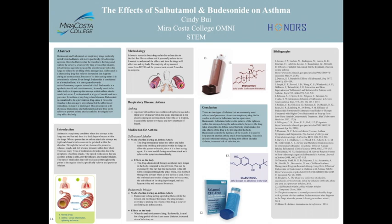When a person has an asthma attack, the airways are tight and closed, which causes air to get stuck within the alveolus. Through the lack of air, it causes the person to wheeze, cough, and feel a heavy pressure within their chest. There are many types of medications to help calm down the symptoms of asthma attacks.